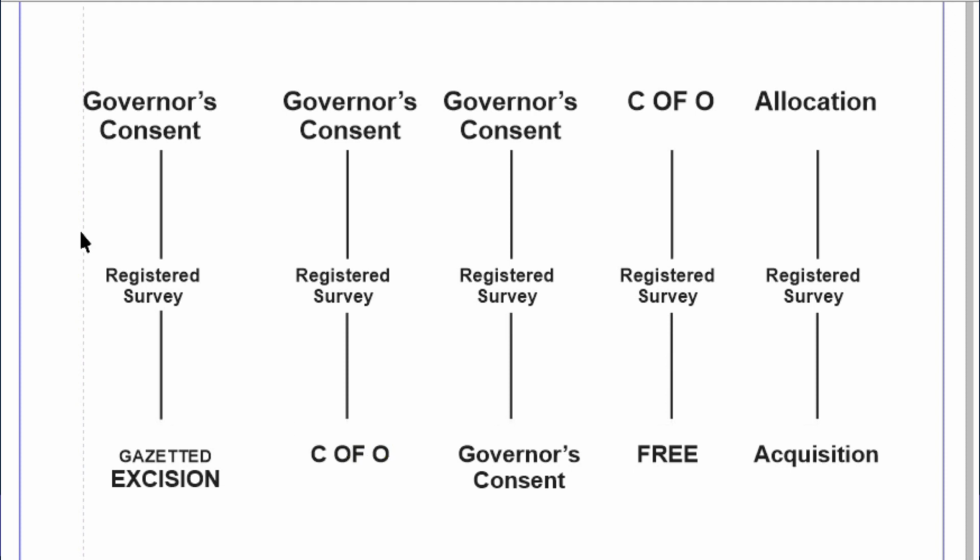So whenever you want to buy a land, whether it is in Ekpe, Bejuleki, Mowe, or wherever the land is located, and the document they are presenting is a registered survey, you want to know the status of the land. Is the land free? Is the land acquisition? Or what is on the land?